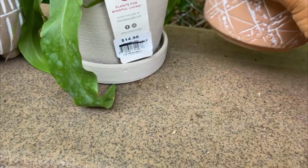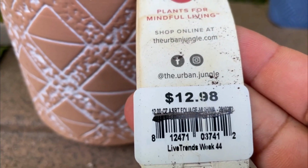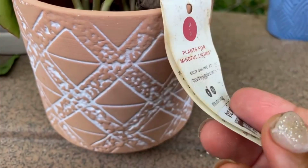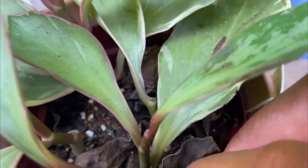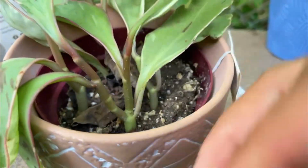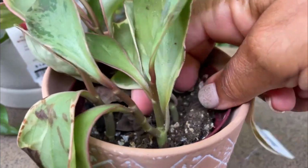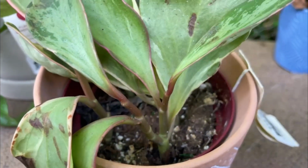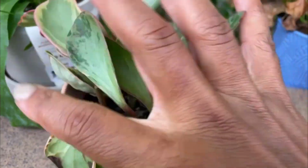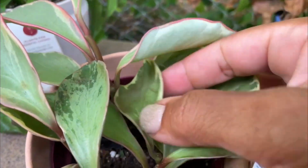Okay, here's another one here. Here's the tag. You can see the line going through it. Now, this one here is on the dry side as well. Got a couple dead leaves. We can just take those out now if we can get to them. Come on. There you go. So, dry. But for the most part, it just looks like it needs some water, or good repotting and some water, and I think that this one will survive.